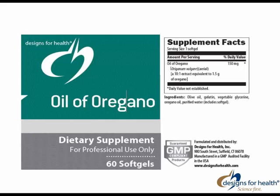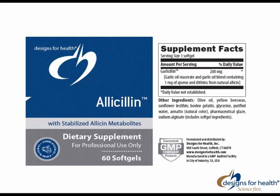So this emulsification process is really going to increase that surface area and cause less discomfort for some of these patients. Allicillin's another great product that we have in our line. It's an antimicrobial that you would use to really get rid of yeast and really just any sort of immune boosting effect. And it's really a blend of your garlic macerate and garlic oil with specified levels of alliin and diallyl thiosulfinates, which are really those active allicin metabolites. And this is much more potent than your typical 500 milligram capsule.